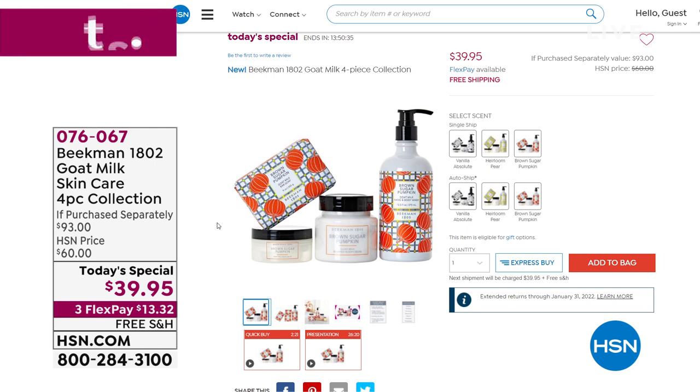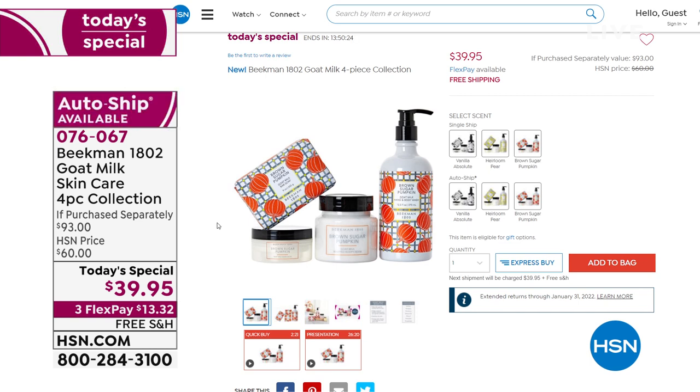Well, guess what? Our best buy of the day is the Goat Milk Skincare Collection. It is 4 full-size products for basically the price of one, and we have just launched the Brown Sugar Pumpkin. I mean, it is like pumpkin bread that just came out of the oven with that warm brown sugar caramelized right on top. 12,500 have been picked up today. $13 and change gets it home.